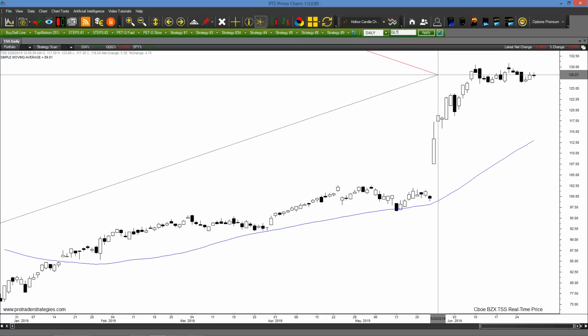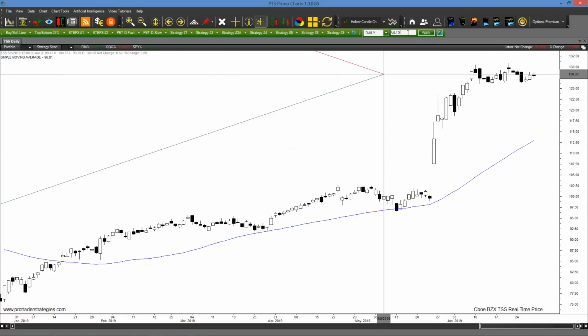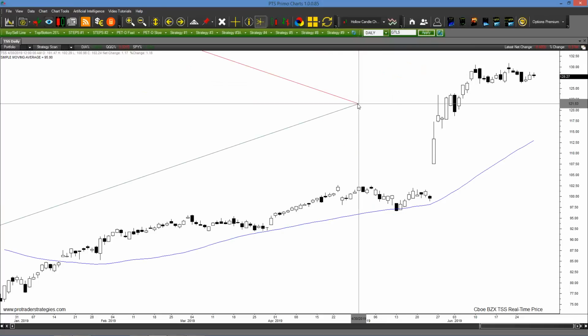Taking your requests right here. Remember, this applies to stocks that have had some nice moves as of late. Oops, let me see. I don't know why that's saying that. GT, or oh, I punched up GLTS. Okay, GTLS. There we go.